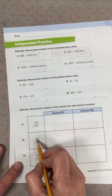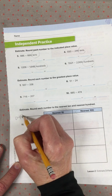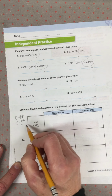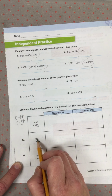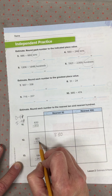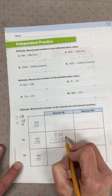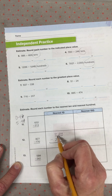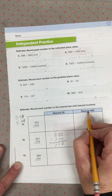All right. So nearest 10, 7. Oh, and if I have to, I'm going to write my tool one more time. You should always have it somewhere with you when you're working online so you can use it. Okay, so 7, nearest 10, right? 7 with a 7. Okay, 880. Nice. And 7, ooh, that one has a 0, so I'm just staying right there. That was simple, but you got to do the math. 0 minus 0, 0. 8 minus 7, 1. 8 minus 7, 1.